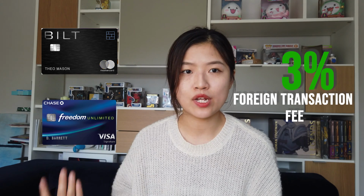And these are actually some really amazing benefits that you don't normally see in a no annual fee credit card. For example, if you compare this to the Chase Freedom Unlimited, it actually charges a 3% fee on foreign transactions.